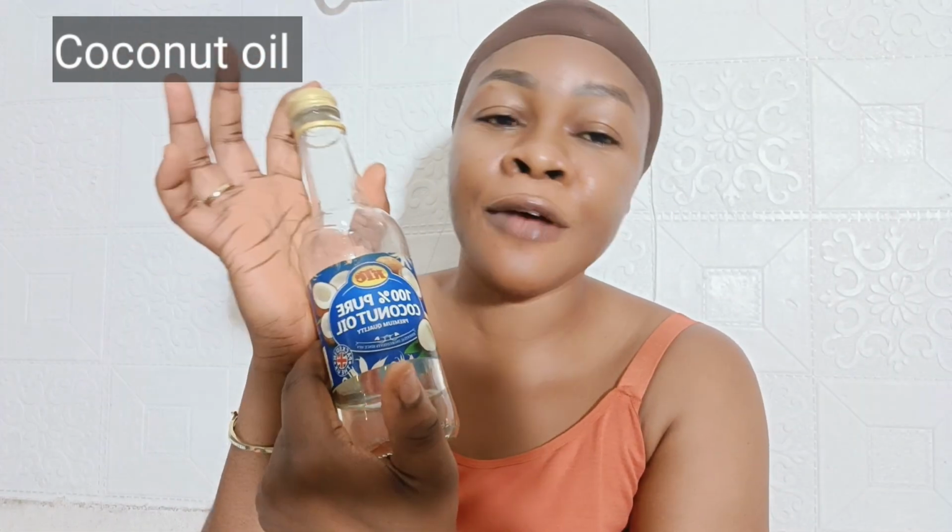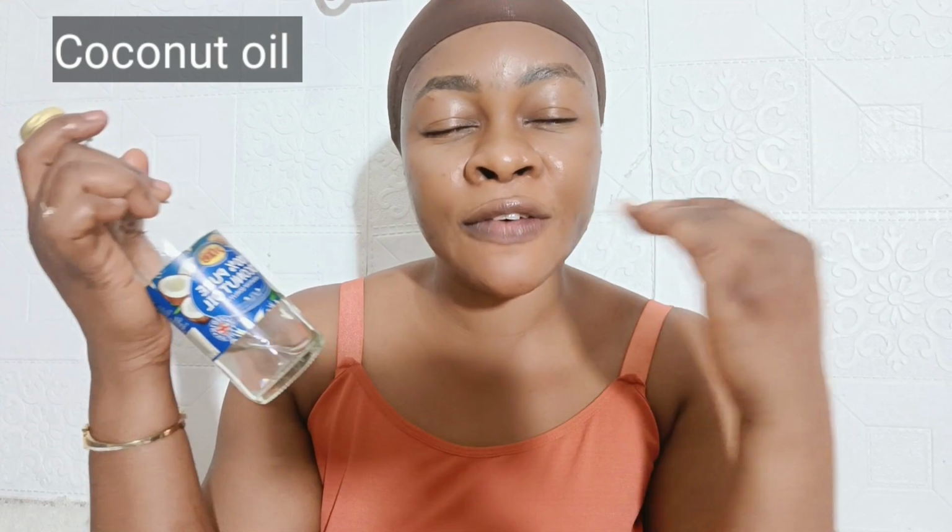Another one I made use of is coconut oil. Coconut oil is highly moisturizing. If you have severe dry skin, and your dry skin is leading to wrinkles, you know, some people have dry skin and it's making them develop early wrinkles. You have to try mixing coconut oil with some ingredients I'll be listing soon to get rid of those wrinkles finally. But this is by being consistent.